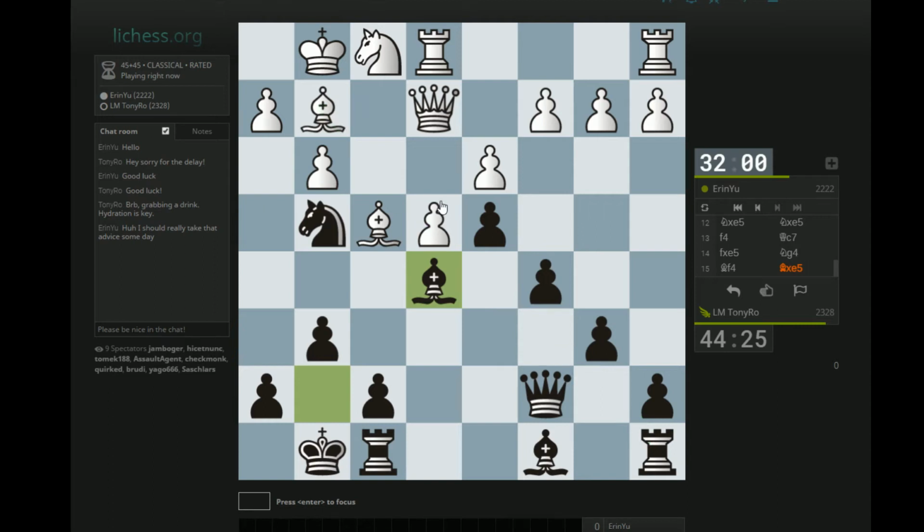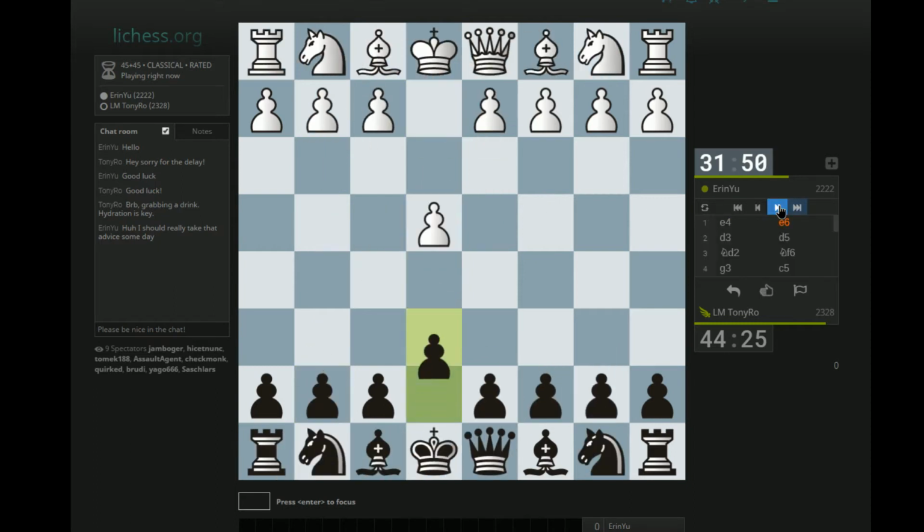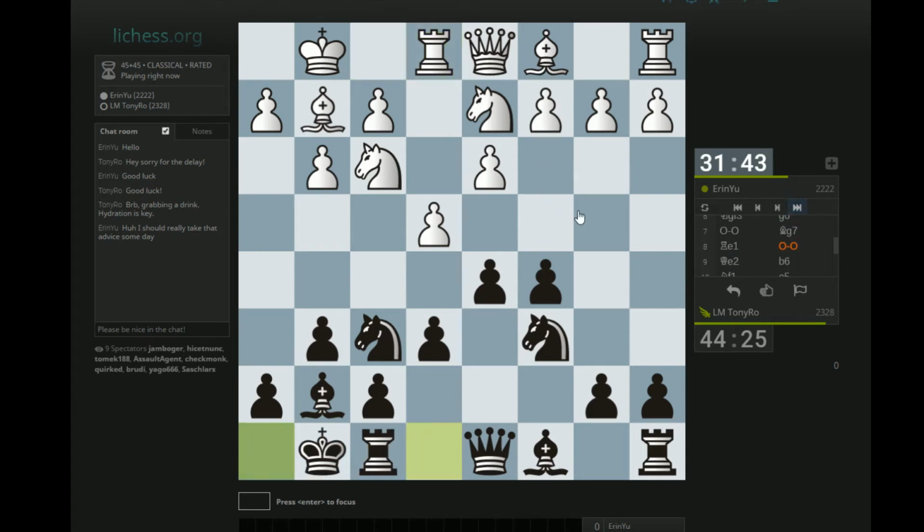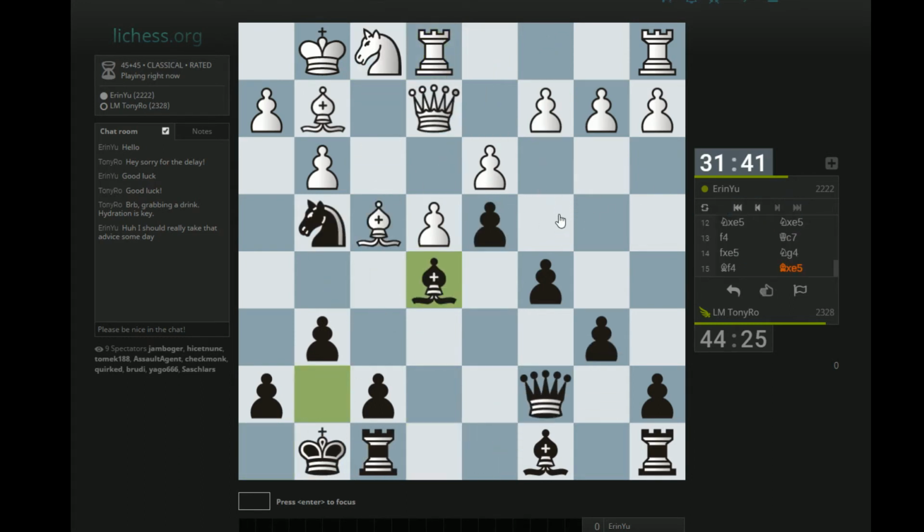So that's kind of my thoughts at the moment. But I'm pretty happy with my position out of the opening, and I'm excited to show you guys some of the lines that I looked at in this line specifically. After c3, I think this line is just really cool. I want to make a video on it.